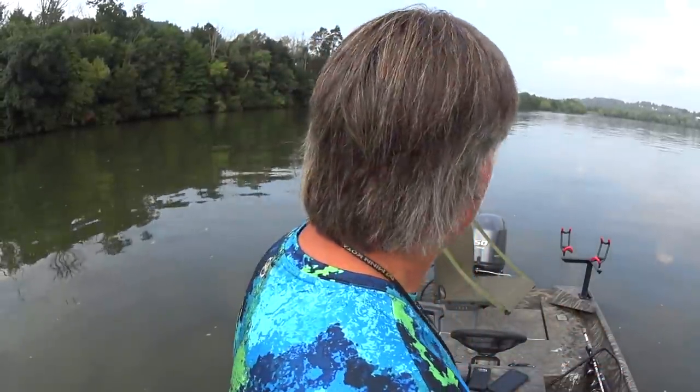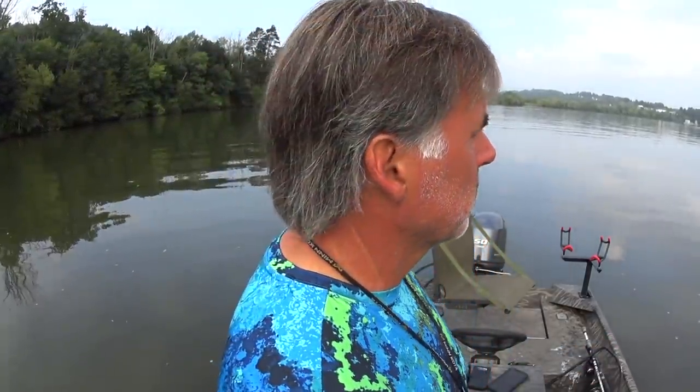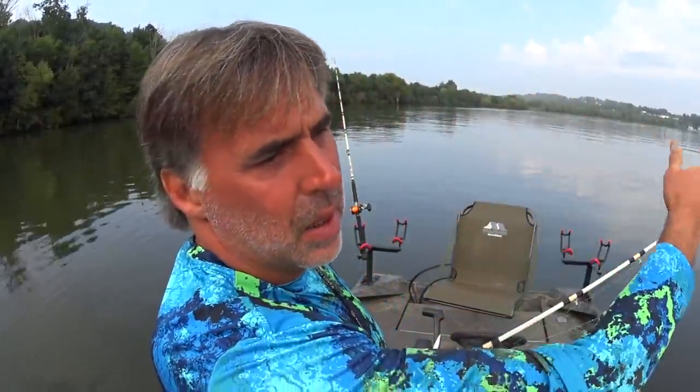These types of areas I am working could put me on a good flathead or a good blue. Sometimes I fish places I'm more likely to get blues. But this place right here, either or, you could get anything right here. You could get a big striper right here. I'll probably suspend one and have three out.